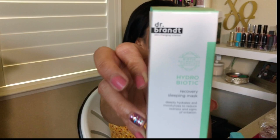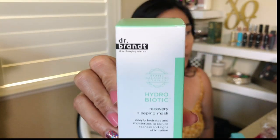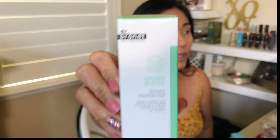So let's go ahead and start with the two skincare items that I got. The first one is the Dr. Brandt Hydrobiotic Recovery Cream. I already know about this product and I'm not gonna open it because I still have a lot of skincare products open. If you wanna know more about this product, check out my Empties videos. I believe it's my Empties videos or my skincare videos.